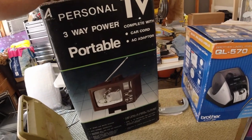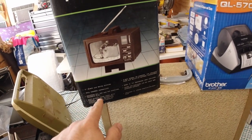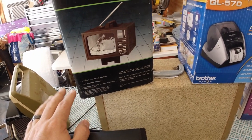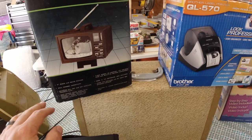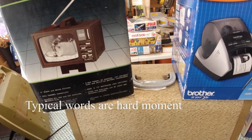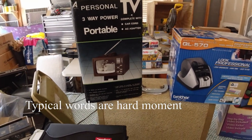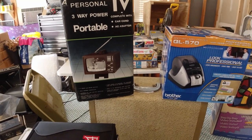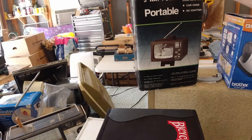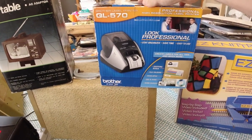Got this little personal television. It's black and white. The problem is it does the antenna, over-the-air TV stations, but they don't exist in my area anymore, so it doesn't really work at all. Maybe someone still lives in an area where they do broadcast TV channels in that way, and you don't need some sort of digital converter, and they could use that. But I looked it up on eBay. It's only like $25.